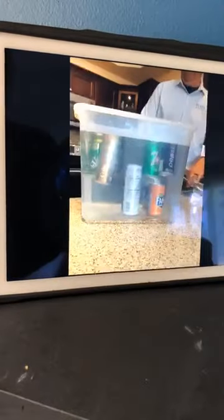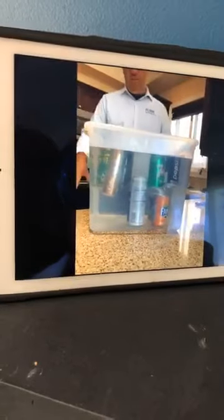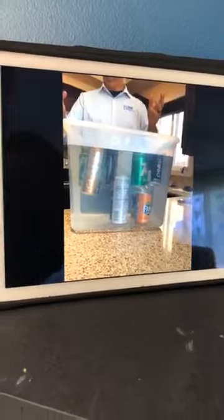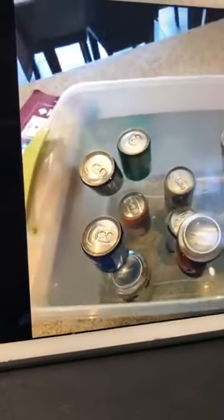Now, Simon, I want you to figure out why some of these have gone right to the bottom and why other ones are floating. Maybe it's because the ones that are floating have small air pockets and the other ones don't. So take a good look at this. You see that? Some of them are flipped upside down. Well, yes, they flipped upside down, but do you see that they're floating in there?